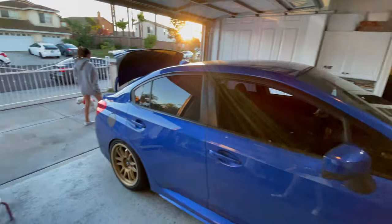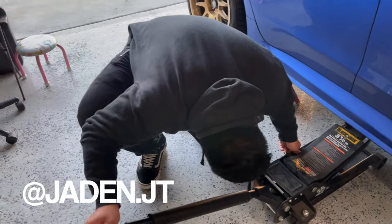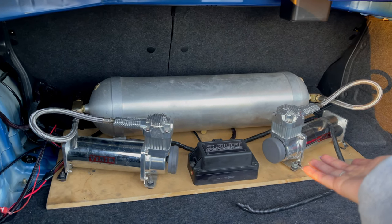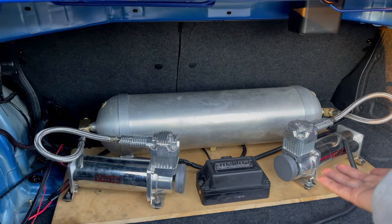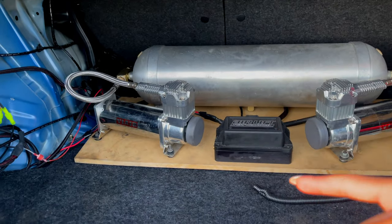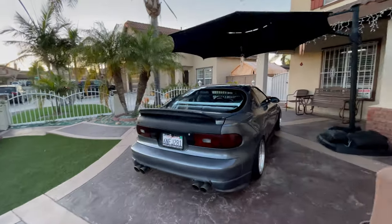What's up, guys? We're out here with Jaden today, and we're gonna be installing lowering springs. New Year's resolution is to lift weights, and this is what he's doing. Hey guys, so this is what you call an air tank, silver metal thingy. And then this one, I think that's the battery. Letting that boy go to work.